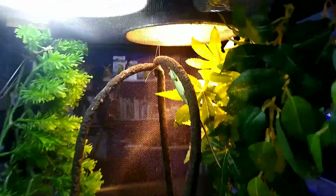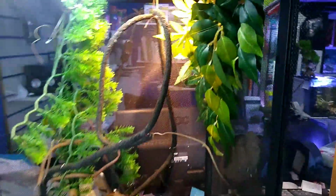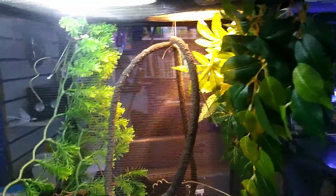There we go. He's disappeared. There he is. Hiding away. So we'll let him chill out now. And then I'll do his dripper. And then we'll give him a little feed later on today once he's settled in.